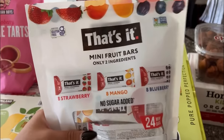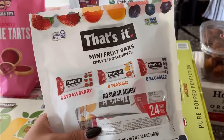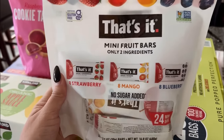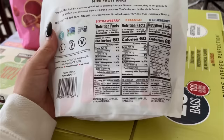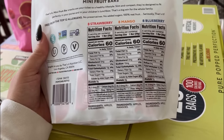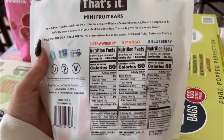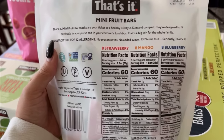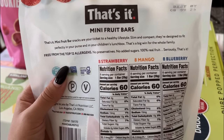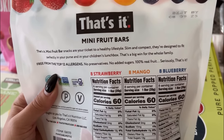Also picked up some of these mini fruit bars from the brand That's It. My mom also took some of these for her and my dad. They're strawberry, mango, and blueberry. But the ingredients are apples, strawberries, apples and mangoes, apples and blueberries. So I felt like this is pretty much as good as it gets. Free from the top 12 allergens, no preservatives, no added sugars, 100% real fruit.